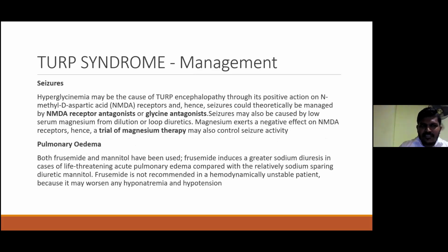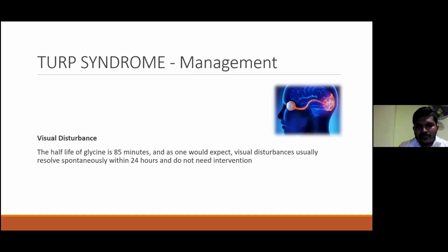And the management of seizure, again, it's due to the TUR syndrome encephalopathy. So those include NMDA receptor antagonists or glycine agonists or glycine antagonists. Or there are some places for magnesium therapy as well. Pulmonary edema can be managed with furosemide. So when it comes to the visual disturbance, usually the half-life of glycine is around 85 minutes. So with the fading away of glycine, the vision will improve. So we don't have to do anything actively.